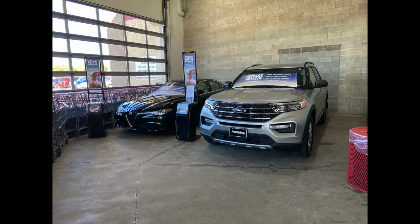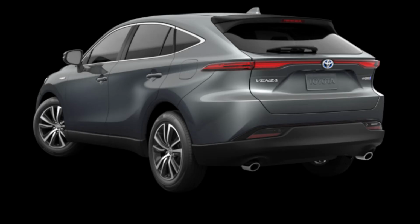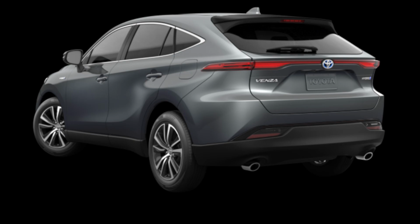Right now I am beginning to like the new Ford Explorer that's out. It's a pretty sweet ride, and I love how the headlights go over, almost looking like they go over the grill. What I really want is that new 2021 Venza that's out by Toyota. I mean, it almost has a mixture of Lexus in it. Although the back of it almost has a little bit of a Lincoln MKZ or MKS in the back of it. I don't know, maybe it's just me.